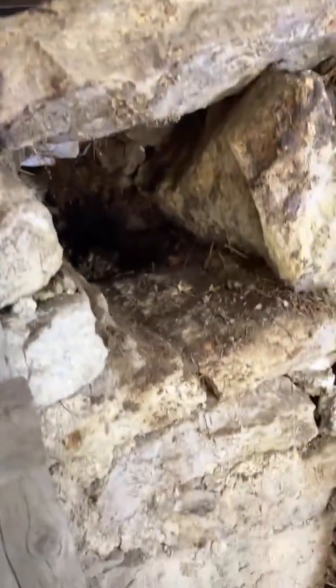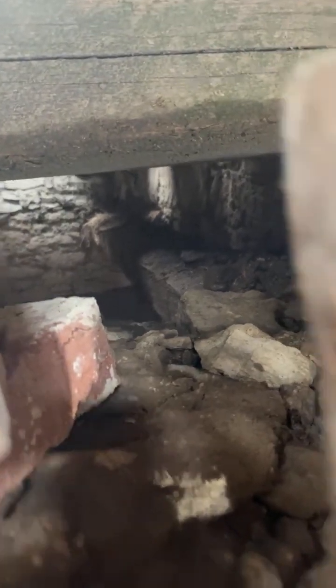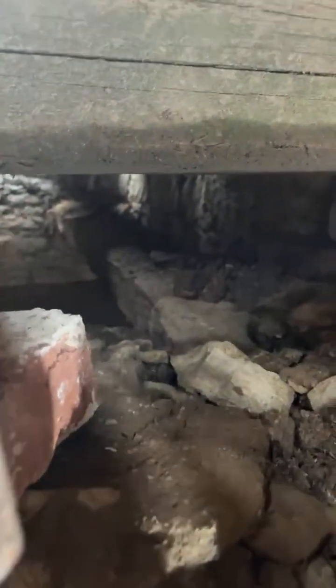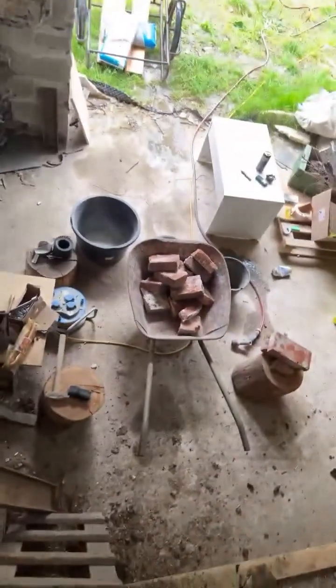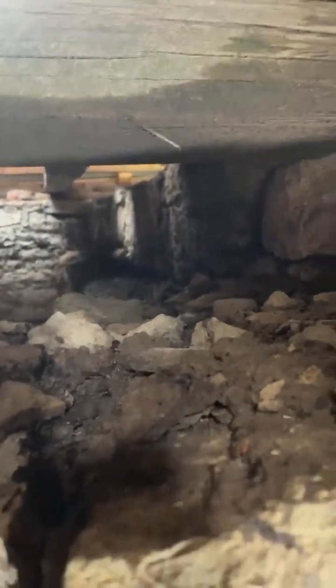But first I have to fill this gap. There is an old beam behind this gap. It will be taken out, this one. So first I have to fill this gap with some trash bricks and then we can make a pillar itself.